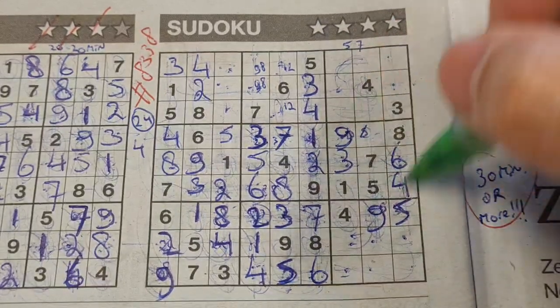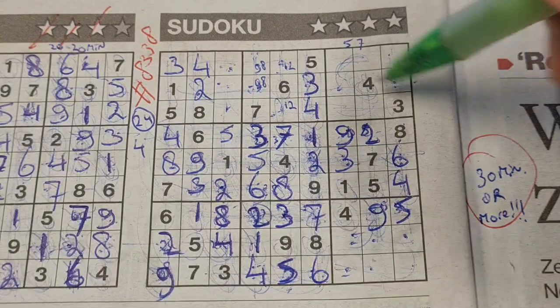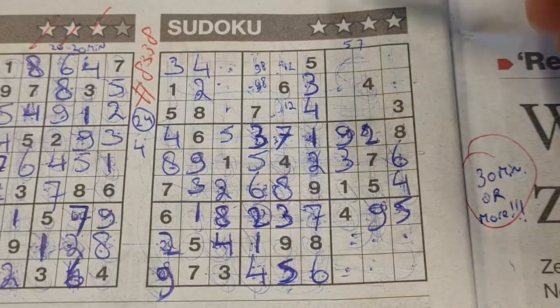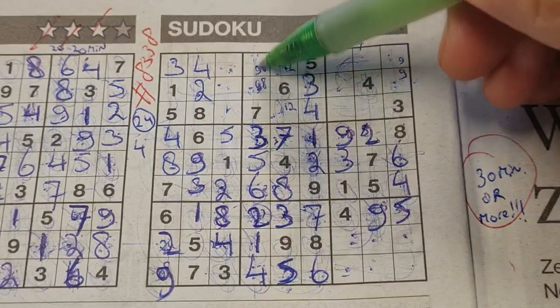So one is left in this big square for the mark. The 1, the 2 is missing. 9 in this column, 9 in the column next to the last column. The only two places left for the 9. Could be here, could be there. That means here we have a 9, here we have a 9.